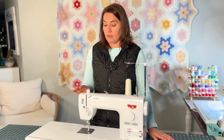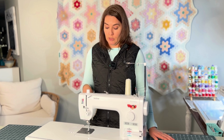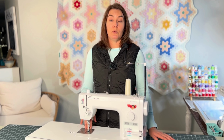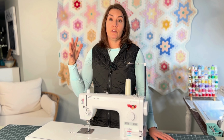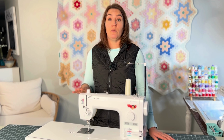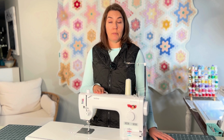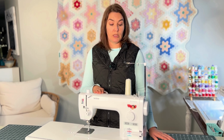The other nice thing about this machine with free motion quilting is that you can drop the feed dogs, which you don't want to have the feed dogs that are pulling the fabric through your machine active when you're free motion quilting. And so that is a nice feature of this machine. It will cut your thread automatically for you, which is really nice.